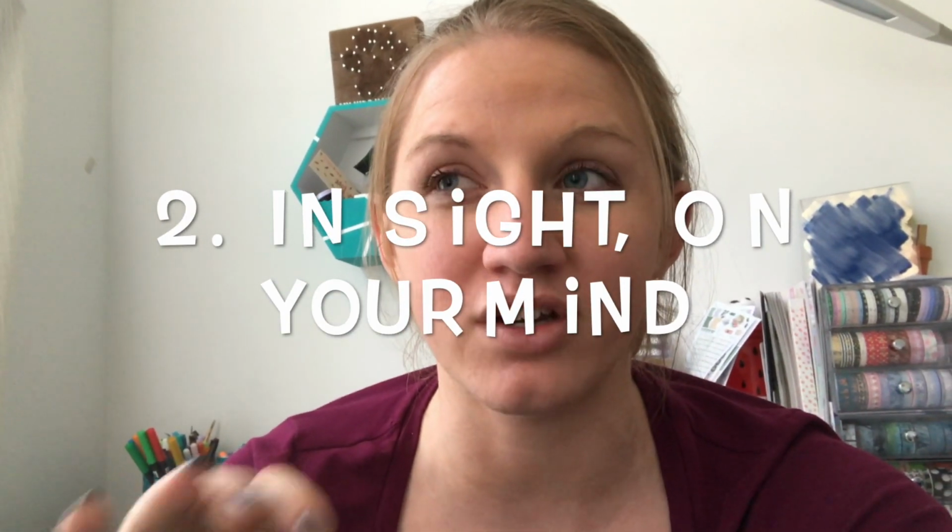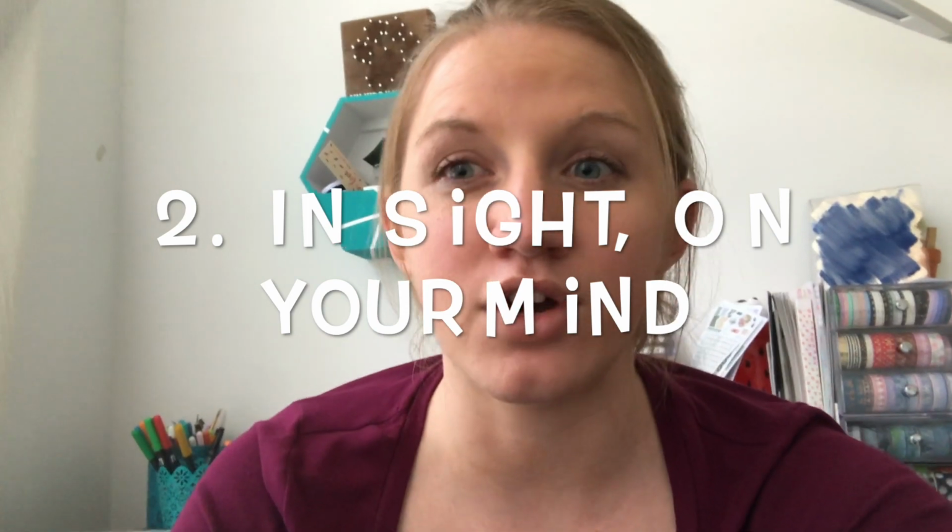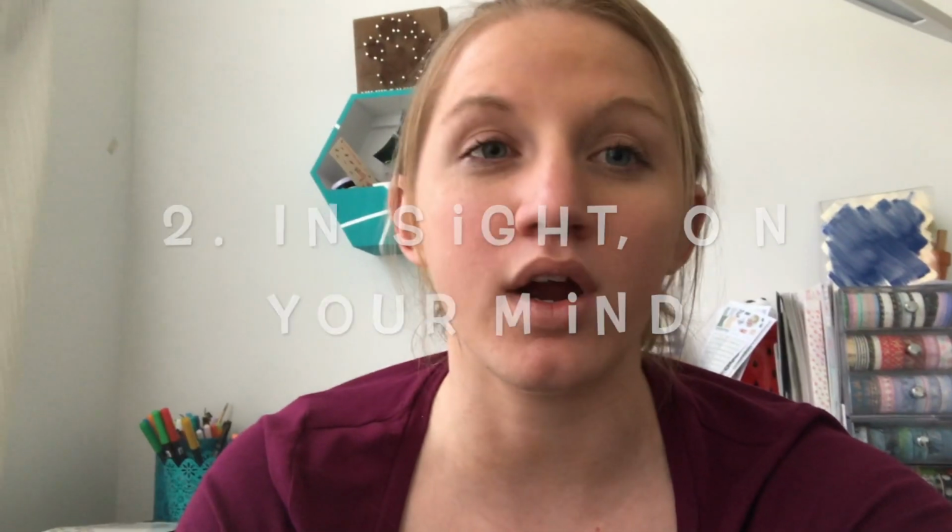One of the other ways, especially what I did today, is I kept my bullet journal open all day. So on my desk at work, it was literally open the entire time I was working, and it was literally right next to my keyboard. So that way I kept looking down to it.